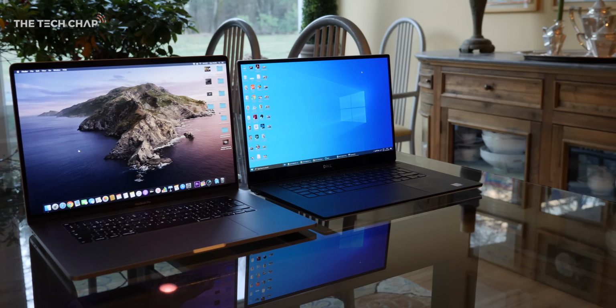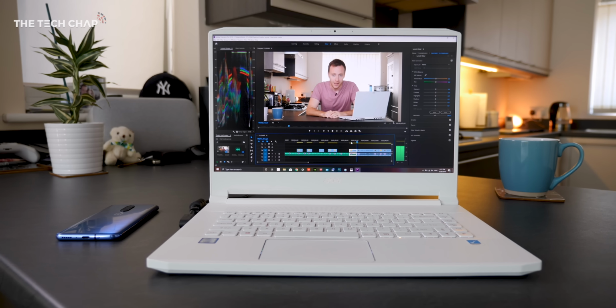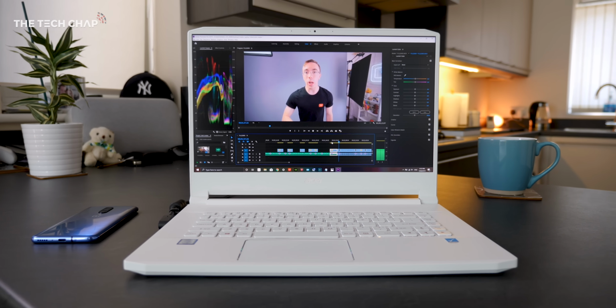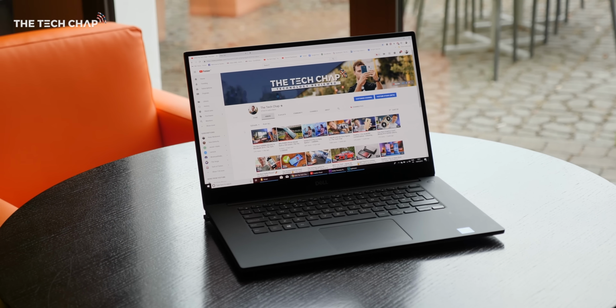Not because of any brand loyalty or anything, just I knew people were having issues with the butterfly mechanism keyboard. There were some throttling problems on the i9 version of this, and of course just the sheer range of Windows laptops that are available with 4K and OLED screens, gaming graphics cards, a wider selection of ports, and of course generally they're better value for money. But things have changed. Apple have actually listened.